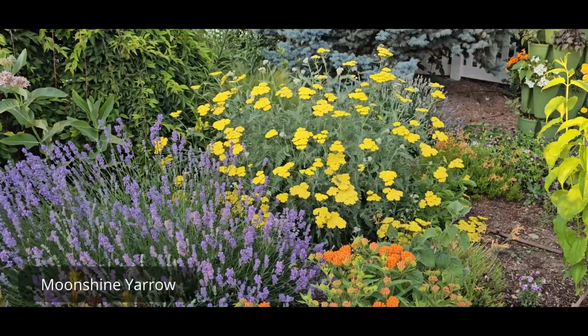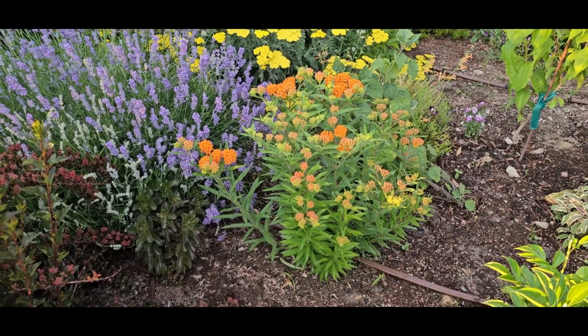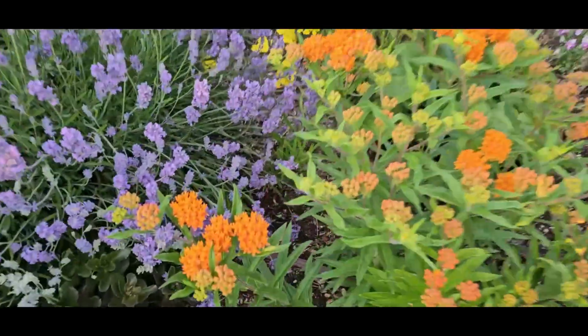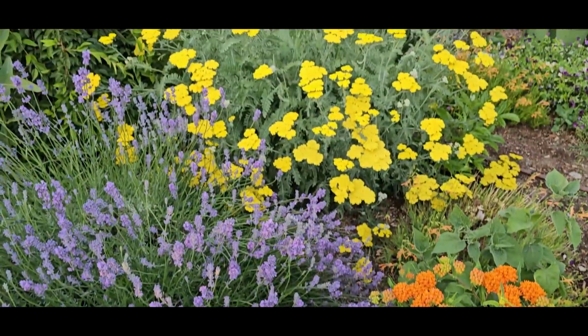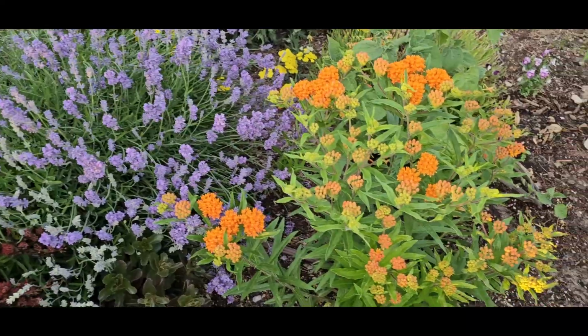The yellow one back there is a yarrow, and then we've got a little butterfly weed. This one is absolutely gorgeous. Look at the color on that. This one's in more shade so you can see the color a little bit better. But next to the yellow of the yarrow and the purple of the lavender, it's absolutely gorgeous.